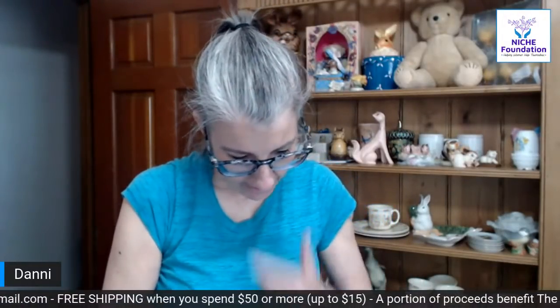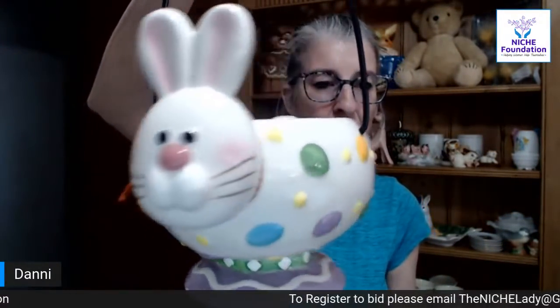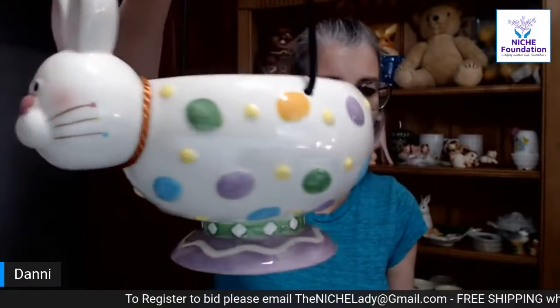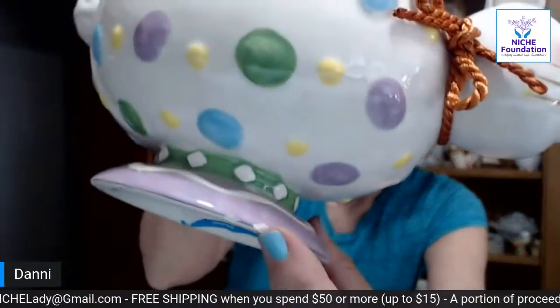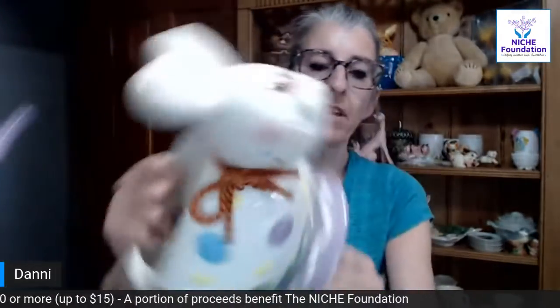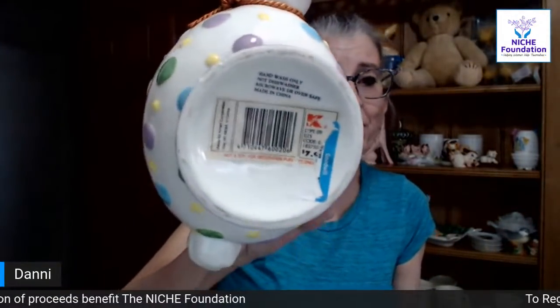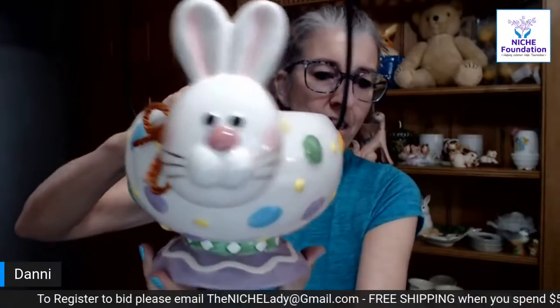Okay, you're going to laugh at this next one. But things that get discontinued are worth more than their original price. So I'm just going to leave that on there and let you guys decide on the cuteness factor. We just have a really, really cute bunny basket. He is ceramic. He's got just a little tiny chip here. Purple handle. But he came from Kmart. Kmart's been gone for many years around here. So he's not a high-end bunny basket, but he is a super cute Easter decor.